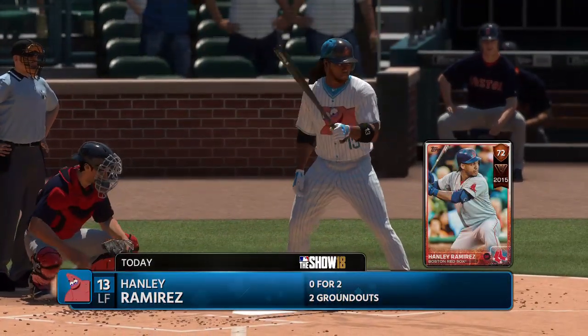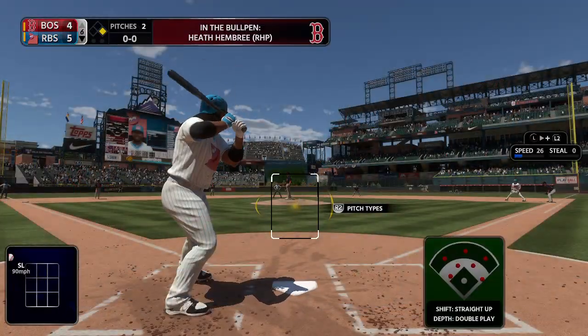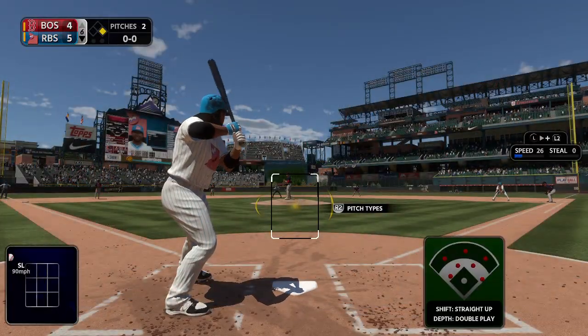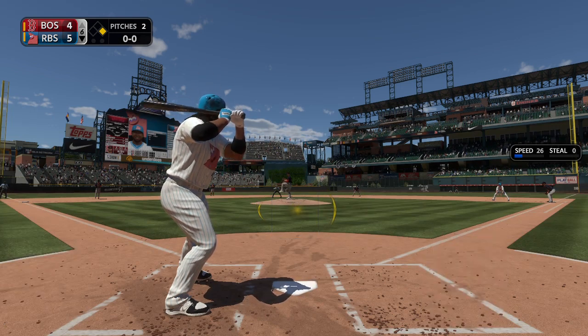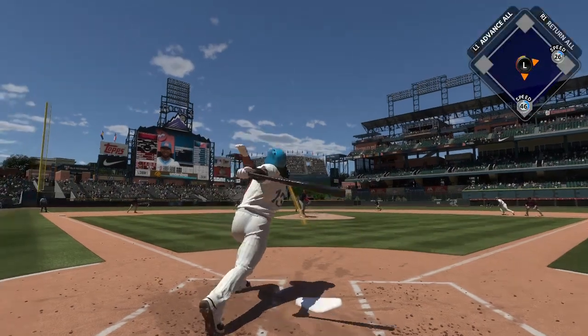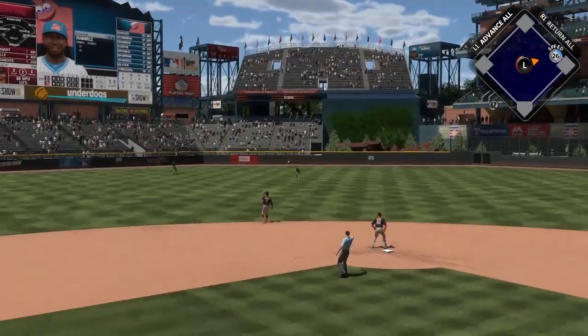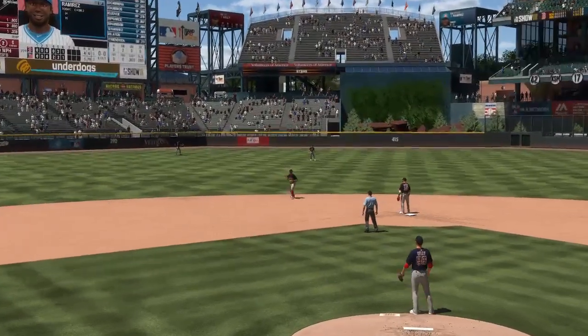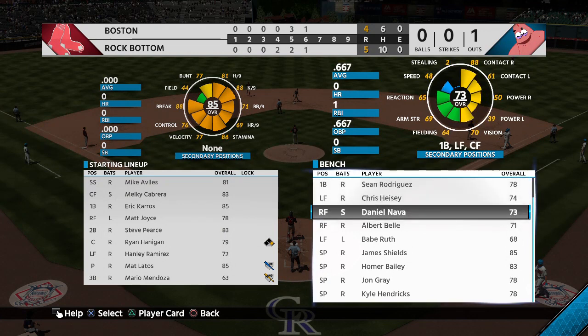Here's the left fielder, Hanley Ramirez. The left fielder, number 13, Hanley Ramirez. He's set. Here it comes. Line drive to center field. Benintendi is right there, one down. The pitcher, number 38, Matt Latos.